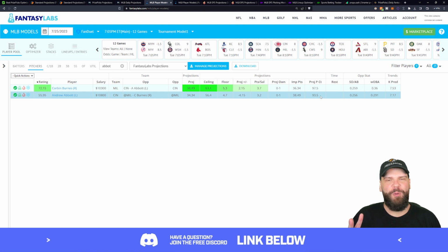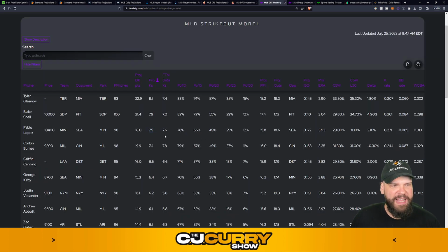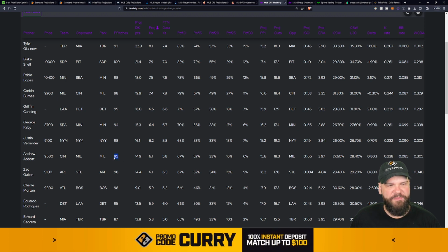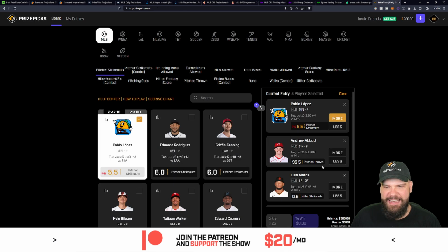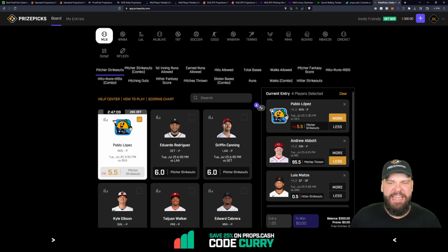So far, we got 2 reputable models. The Bat, Fantasy Labs, both like Andrew Abbott for less than 95.5 pitches thrown. And then we'll take it to a third and final model here. We're going to go back to the FTN projections. And you can see they've got Andrew Abbott projected for 95 pitches thrown, which makes it a 3 out of 3. 3 different models all say take the under or less on Andrew Abbott at 95.5 pitches thrown. So I've given you 2 different pitching props, 2 different pitching projections for you to consider. Obviously, we like the taco with Pablo Lopez over 5.5, Andrew Abbott under 95.5 pitches thrown.